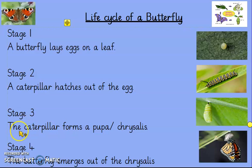Stage 3 is where the caterpillar forms a pupa or something called a chrysalis, which you might have heard and seen in the video. So it forms like a J shape and it hangs off. It's also known as a cocoon, but the scientific word that we use is chrysalis. It forms like a little shell and it sleeps inside it for a long time.